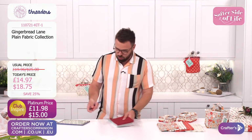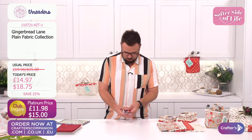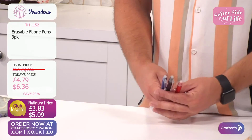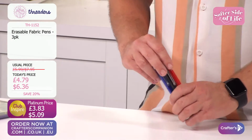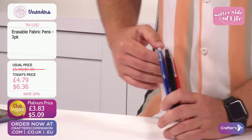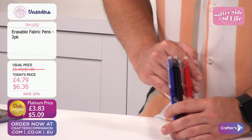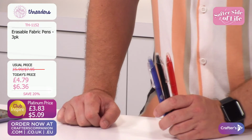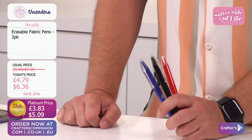Now an absolute essential when it comes to all of your soft crafting are our heat erasable pens. Now these have been out of stock for a little while. They are back in stock right now. Bernie's cock a hoop that these are back in stock. You get all three of these, $383 or $509 if you are a platinum member. If you want to place an order, now's a great time to do so.